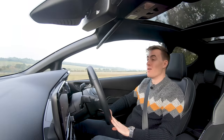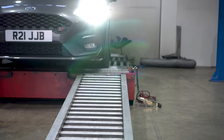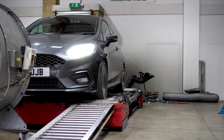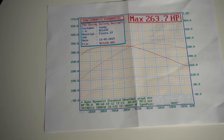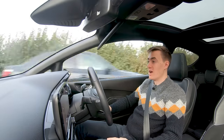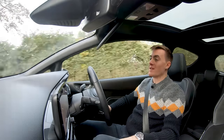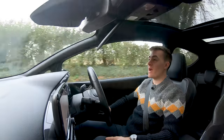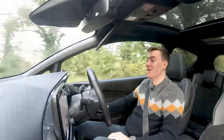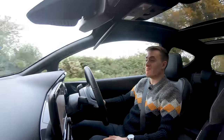So I took this car for a dyno pretty much straight after I got the Revo software first time around, and it produced some pretty unholy numbers. At the time, it was one of the most powerful readings a Mark 8 Fiesta ST had produced, and of course that record has now been smashed multiple times by other cars, and that's how it goes. But you know, I'm not really in the run, or the race I should say, for power figures. I'm in the race for a bit of fun, and then if I get some figures as well, then so be it, happy days. But because this is the internet, I want to give you guys some figures to debate and something to argue about.